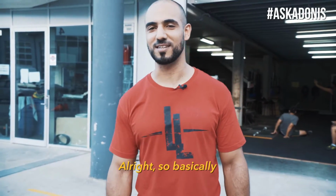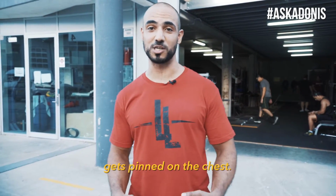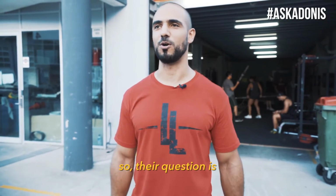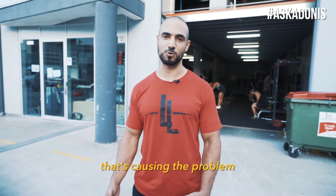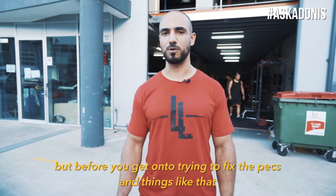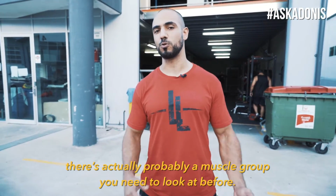All right, so basically, in a nutshell, this person has problems getting the bar off the chest. They get pinned on the chest as they come down, and they can't get it up. So their question is, or they're speculating that the problem is weak pecs. It is to a degree, but before you try to fix the pecs, there's actually probably a muscle group that you need to look at before.